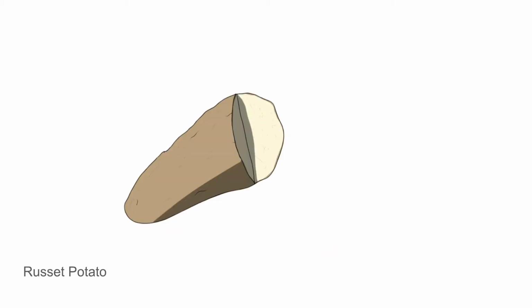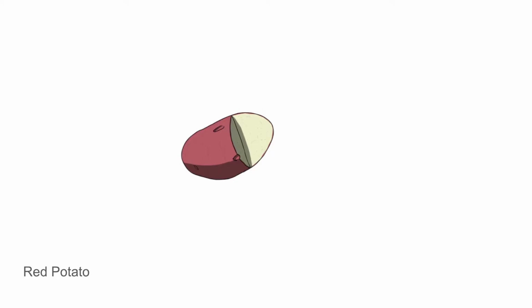First up is a russet potato. It's kind of just your generic potato. Find them at the supermarket, in the ground. You know, it's kind of just average, everyday potato. It's also one of the larger potatoes. The next potato is the red potato.